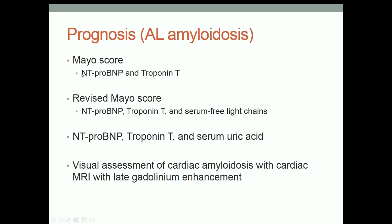The Mayo score, I think, was one of the older ones where you look at cardiac biomarkers. The revised one also added on serum light chains to it, and it said it performs better than the Mayo score. The other one is you also use uric acid along with the cardiac biomarkers to see how the patient stands.